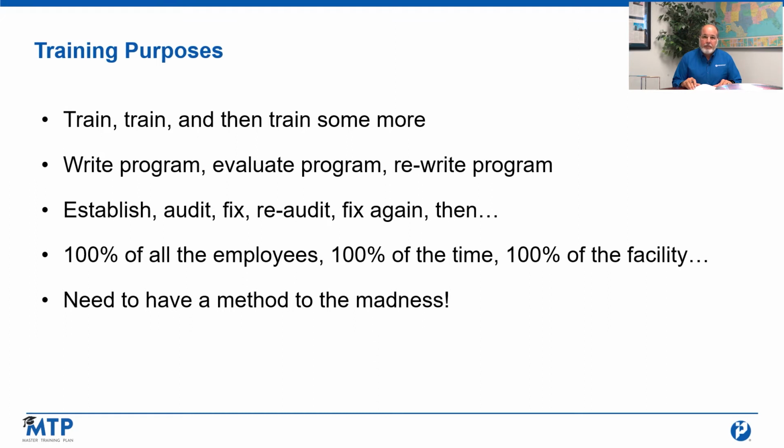It's the same thing as PDCA: establish, audit, fix whatever might be wrong, and then re-audit again. And then 100% of the employees need to be on board. Some of these critical elements of our checklist, every single employee needs to be involved. They need to be aware of what's going on. And it's an old cliche, but there is a method to the madness.